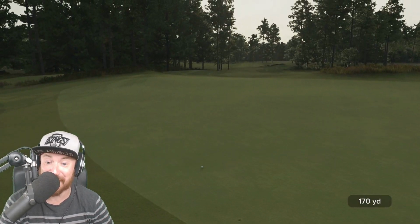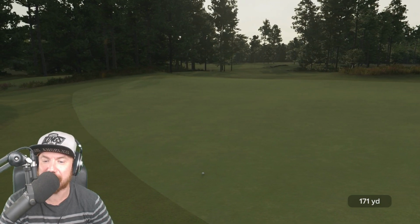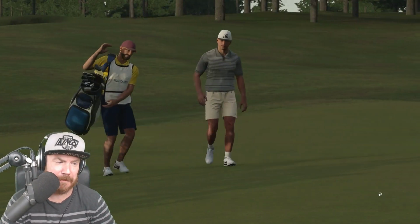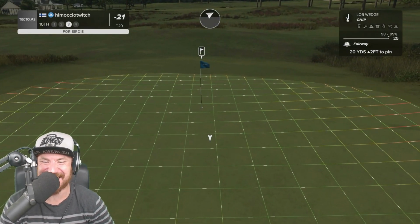So now we are still putting. Not a great putt, but we are putting. Oh, we're actually chipping. That right there was the first miss of the tournament. First miss of the tournament comes on hole 10, so not bad.